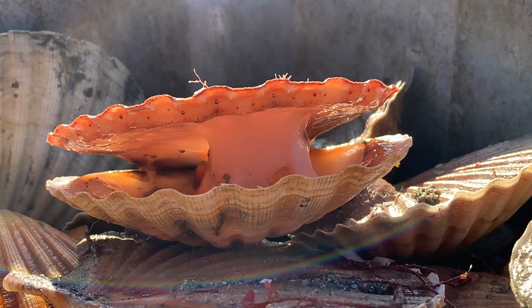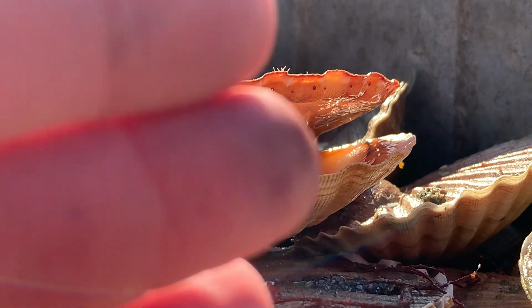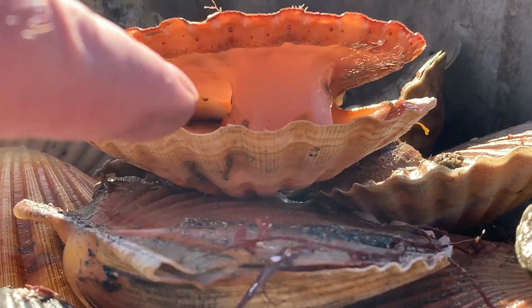See all these little iridescent pills? Those are her eyes. Hers, stroke his, because it's a male and female. See if I can get it to snap closed by wobbling my fingers.